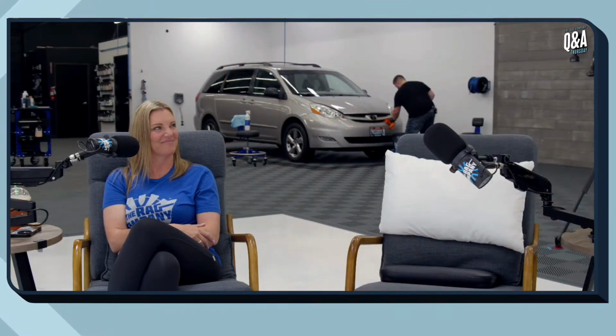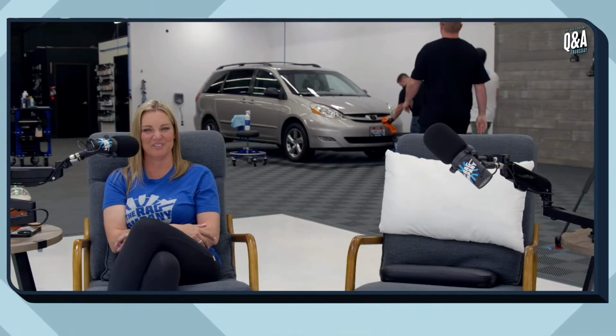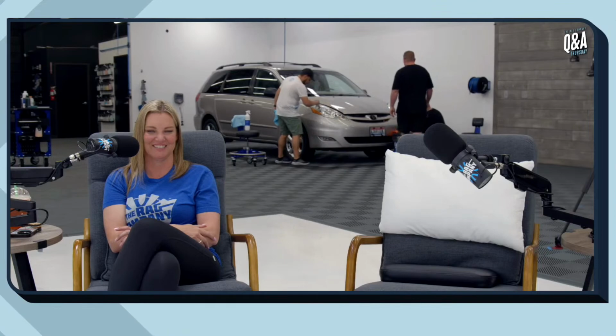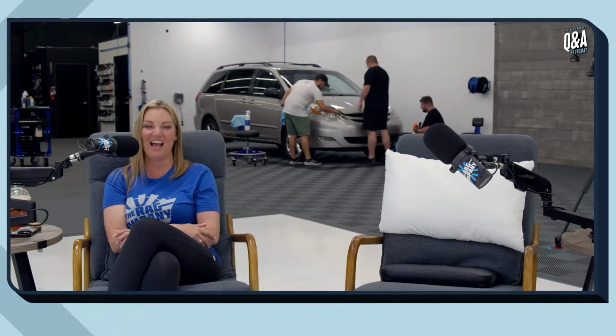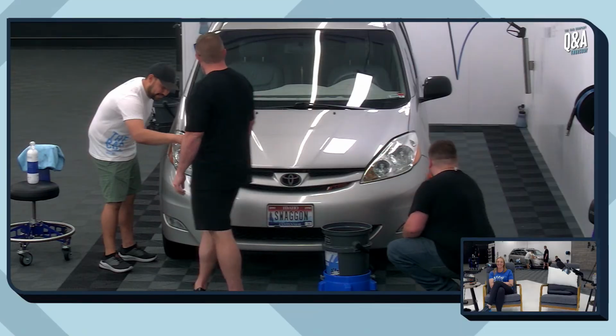Oh, it feels good to get up after sitting in those uncomfortable chairs. Yeah, don't wipe the headlight. Dane, this looks great. Thanks. Wow, you did a good job. Got a little water spots here. Yeah, there's a fair amount of water spots on it already.